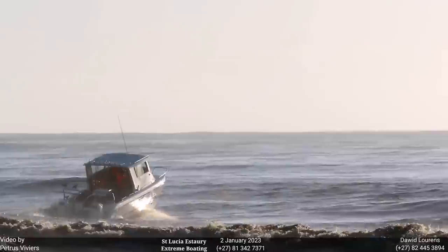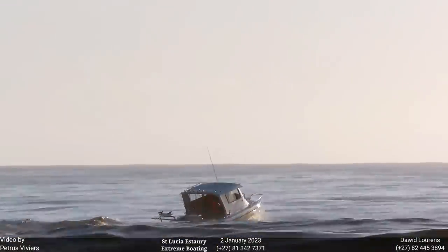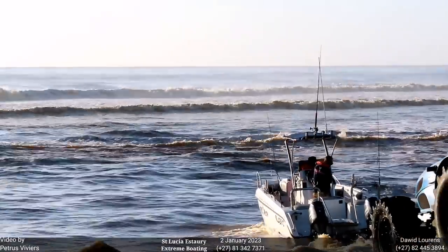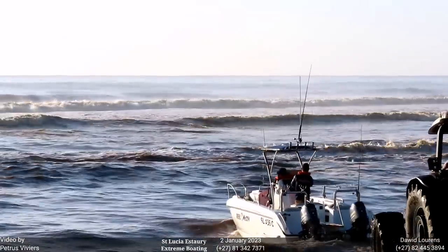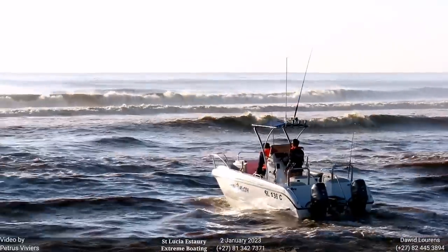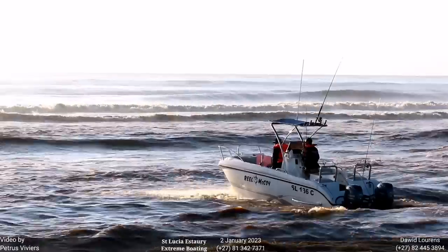It's not out of the reach yet. It's closing up all around him. Happy hunting, enjoy the day. Real McCoy being pushed there. Floating nicely into the gully.